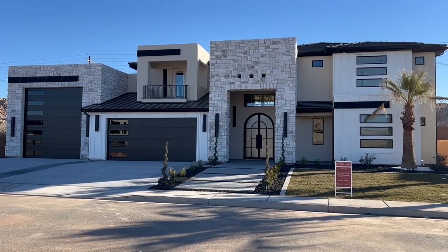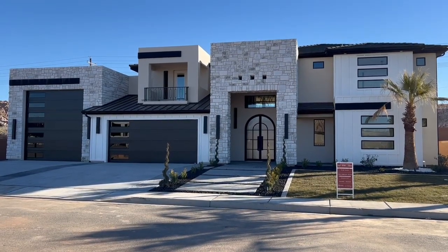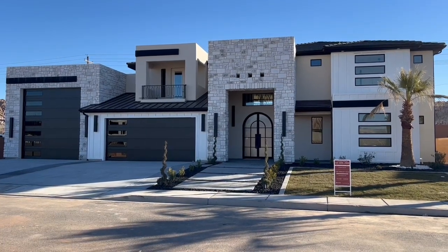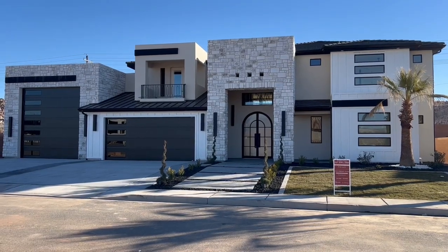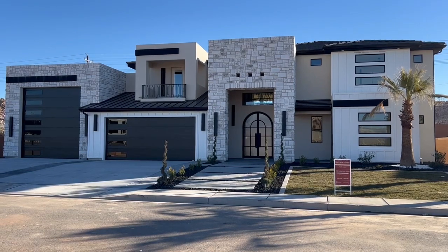And today I'm at a brand spanking new home. This one's a two-story home. Has the attached 53 feet deep RV garage with a 14 by 14 door, and then an 18 feet wide by 8 foot tall two-car garage door. And that two-car bay is about 25.5 feet deep.